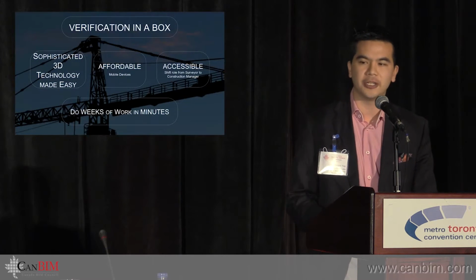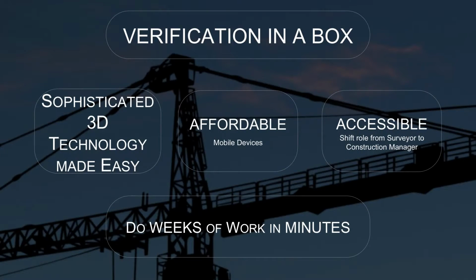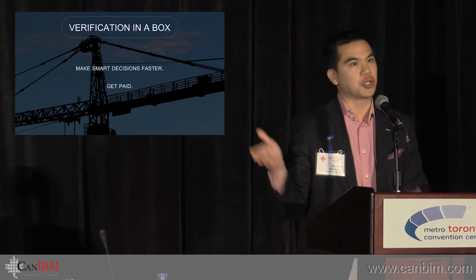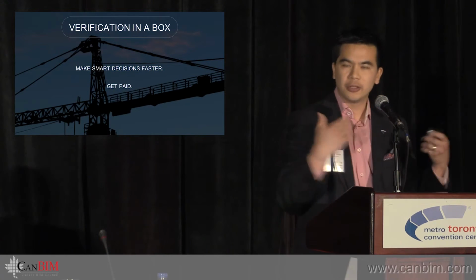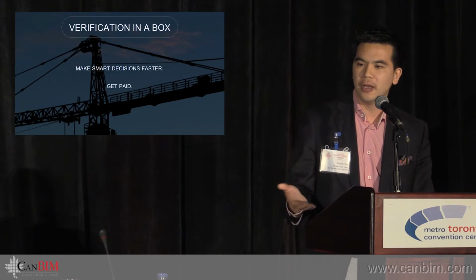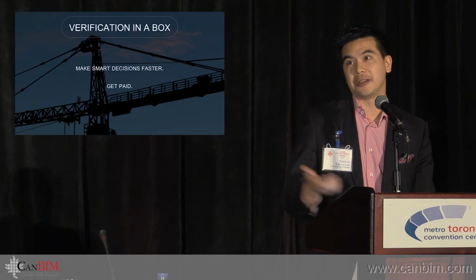So it's verification, QA/QC in a box. It's sophisticated technology made easy, affordable, and accessible, because you're shifting the role from the surveyor to the construction site team. And most importantly, you're doing weeks of work in minutes. So you can make smart decisions faster and get paid for it.